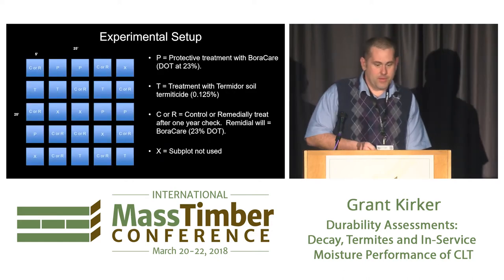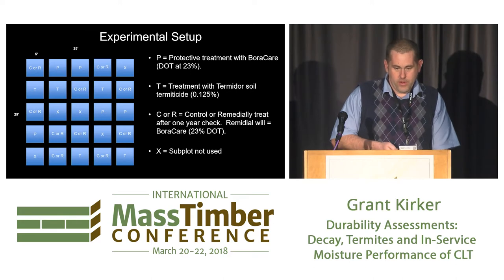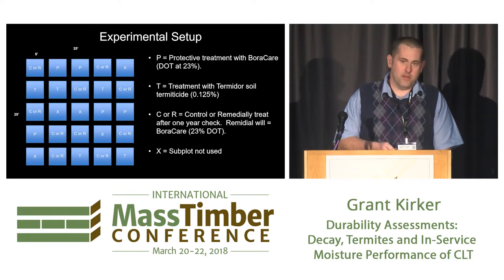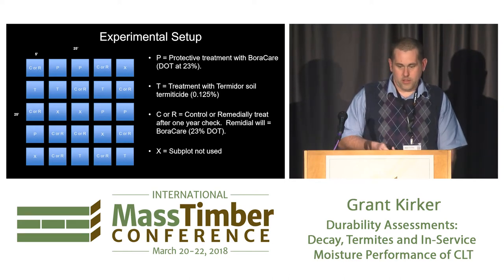So this is kind of our experimental setup for the termite tests. We're doing a borate treatment, Bora-Care, at 23%. We've also got the Termidor, which is fipronil, as a soil drench at 0.125%. And then we've got the remedial treatments we're doing with Bora-Care at the one-year check, and then controls.